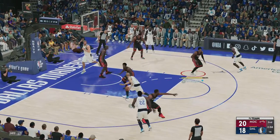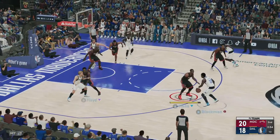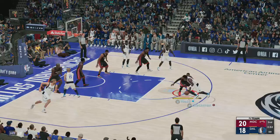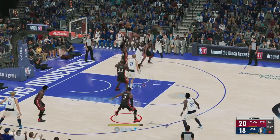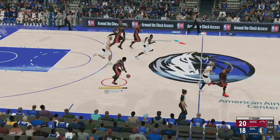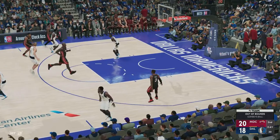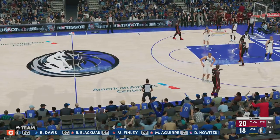Up top, Davis. Here's Blackman. Finley, clock at six. No luck on that one. He's so good at getting to the rim. Maybe tries to get a little bit too cute with that one. I thought he laid straight up and in.